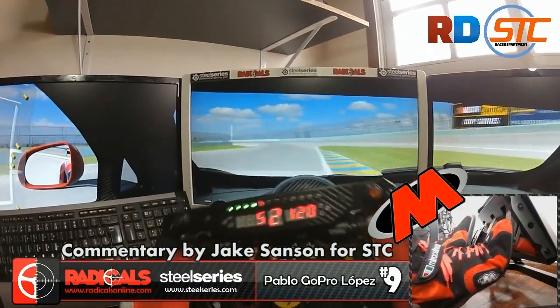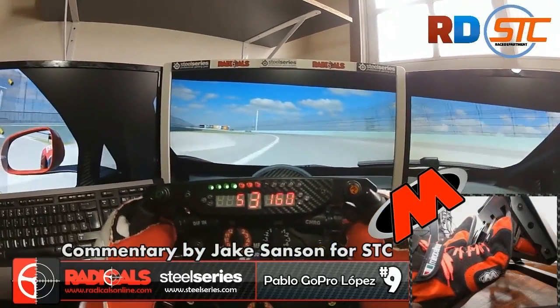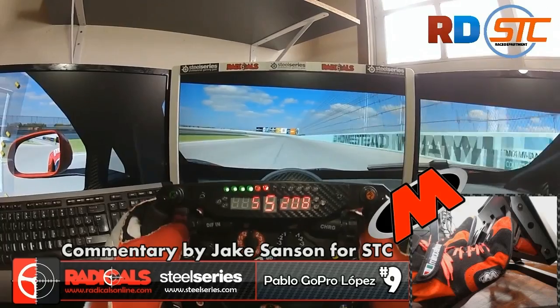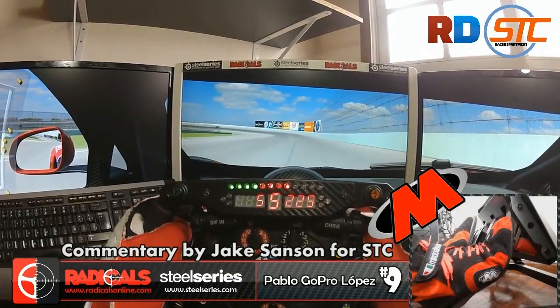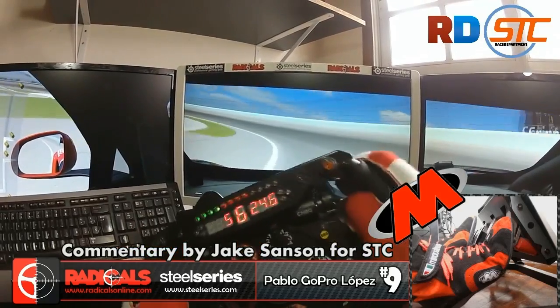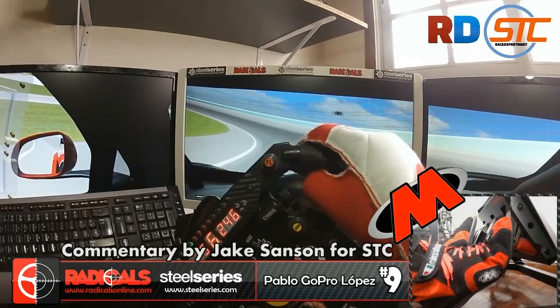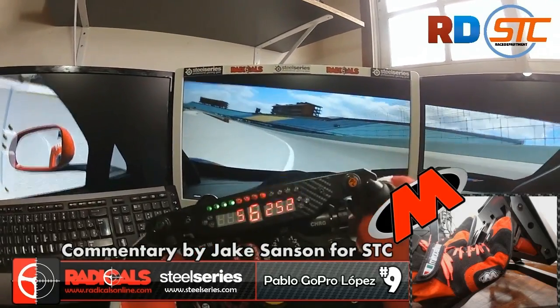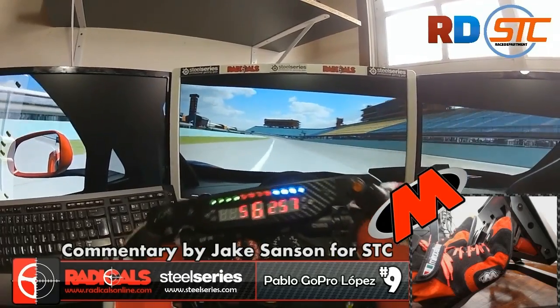Now you can hit the throttle and really nail it on the way down the back straight, because you're about to experience the scariest thing you'll experience in a sports car. That's full throttle through the banking. Here we go. Watch out for the white lines. It could spit you out and you'll join the concrete wall club faster than you could believe. But Pablo's done okay, and that's a lap of the Miami Homestead Road Course.